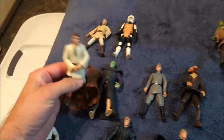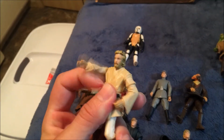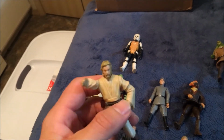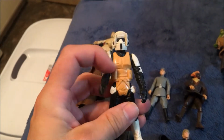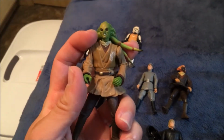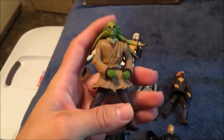So you can do that. Episode 2 Obi-Wan. I didn't really like the Episode 2 figures. They had too many gimmicks. Like this one had a magnetic saber that he could hold with the magnet right there in his hand. One of the older Stormtrooper figures from Endor. Seen better days. And of course Kit Fisto. I always liked this Kit Fisto figure. He just looks like he's ready for action. I've always liked Kit Fisto. I wish we'd had more of him in Episode 3.